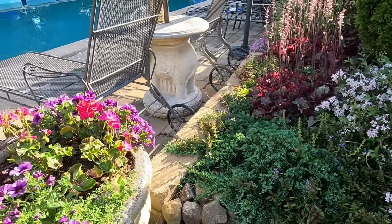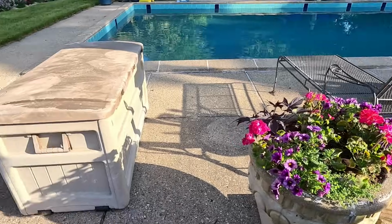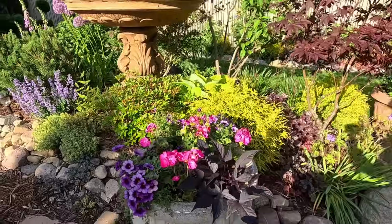Our planters right here are starting to fill out. They're not there yet, but we've got quite a bit of growth that has happened since the last time you saw them, and indeed they have quite a few more beautiful flowers, I think.